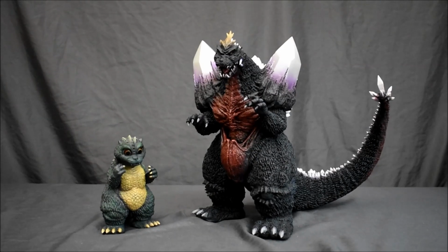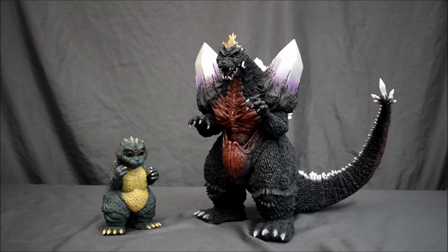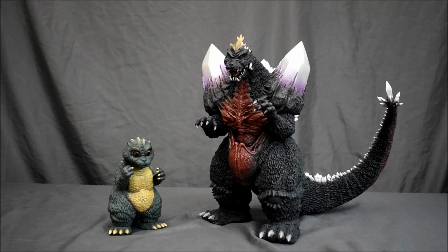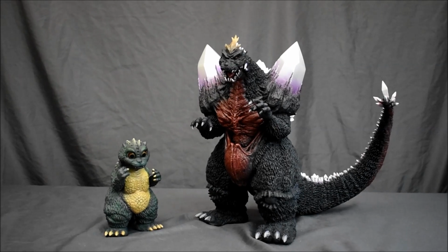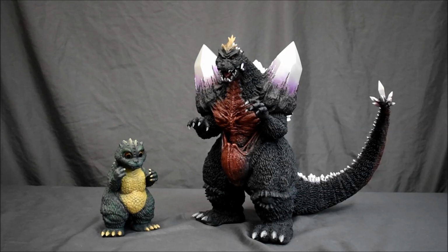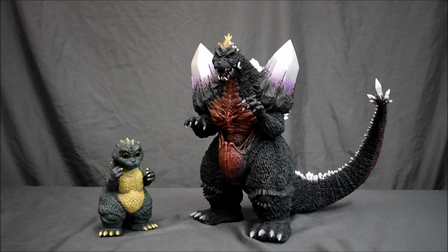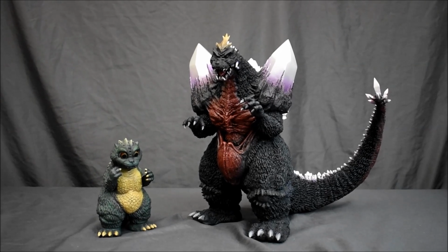Alright, guys. So, in conclusion, I think it's a great figure. I've been waiting for a long time. A lot of you guys have been waiting a long time for this set. This was a Rick exclusive.